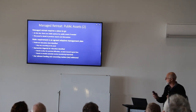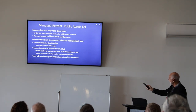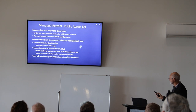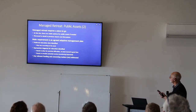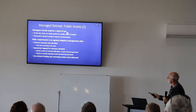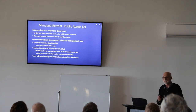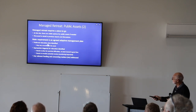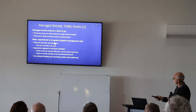Glenn's got a table over here to talk about the public assets and you can debate that later on. And the good thing is that at this site there are viable options for public assets if needed. These things have been covered in the previous report, so I'm not going to go over them, but obviously Council will be talking to you in detail about the preferences there. If you need to go, the preferred relocation sites are identified, varying according to the assets.